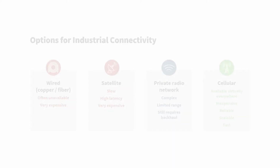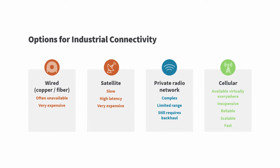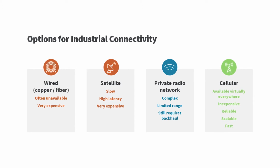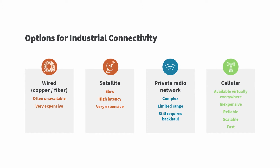Yeah. So traditionally, there is the wired connectivity. Well, for wireless, you have really three options. So satellite being one, usually slow, very expensive, has high latency. Private radio networks are another option, and so traditionally, there have been these networks with Zigbee, LoRa, etc., or other proprietary standards, but also based on cellular technology, right?